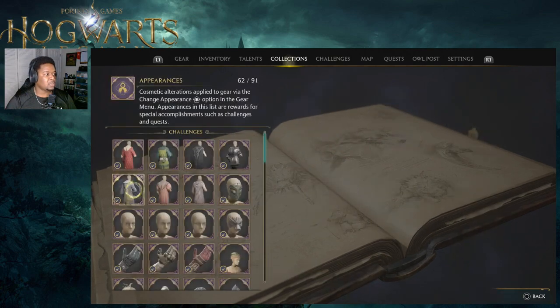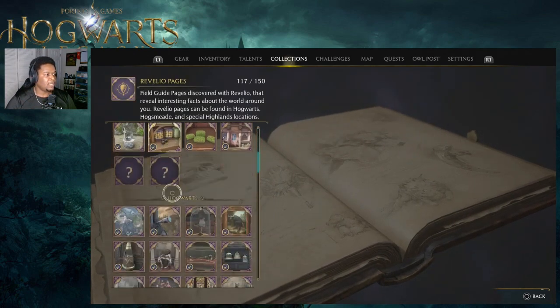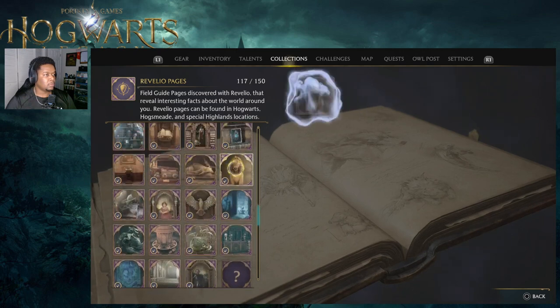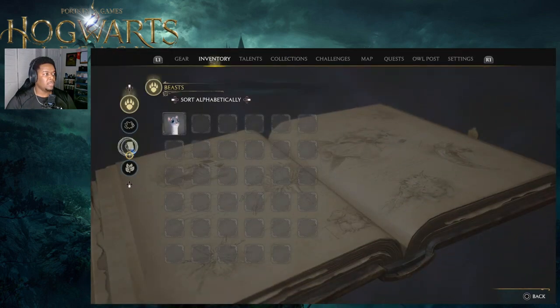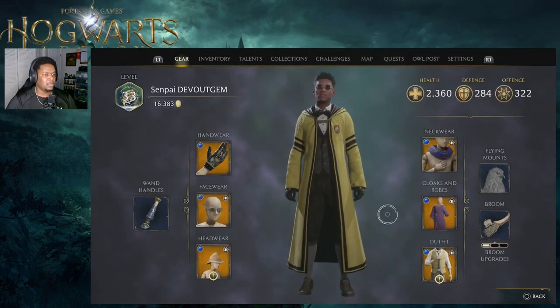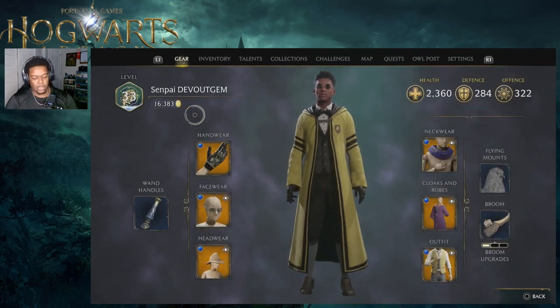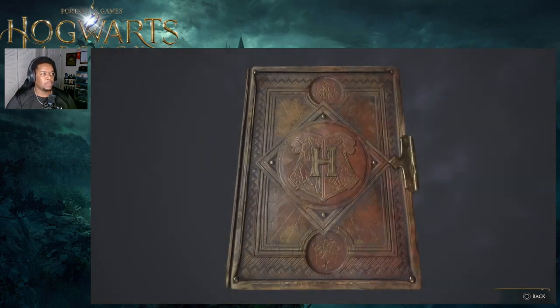Collection, what do we have? A couple cloaks. Ooh, hold on. That one looks nice. We collected a bunch of field guide books, pages. Inventory. We picked up some notes. I think we're, okay, no, we're good. I was gonna say, I think we're maxed out on gear, but we're good. Okay. Let's go speak to Nati.